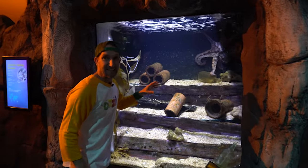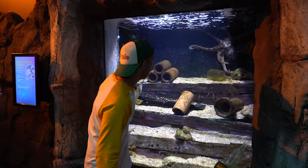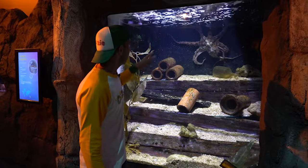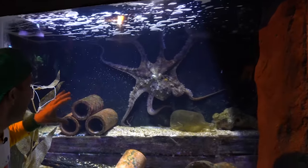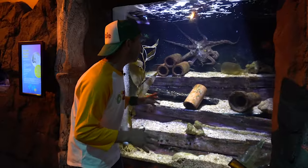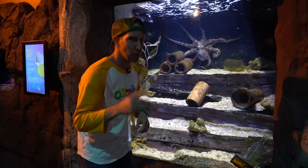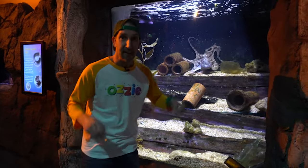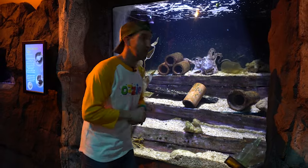Check this out, kids. This is a common Sydney octopus. This guy's name is Neptune. And look how cool that animal is. A really cool thing about octopus is they have not just one brain, not two or three, they have nine brains. They have one in their head and one at the end of each of their tentacles.